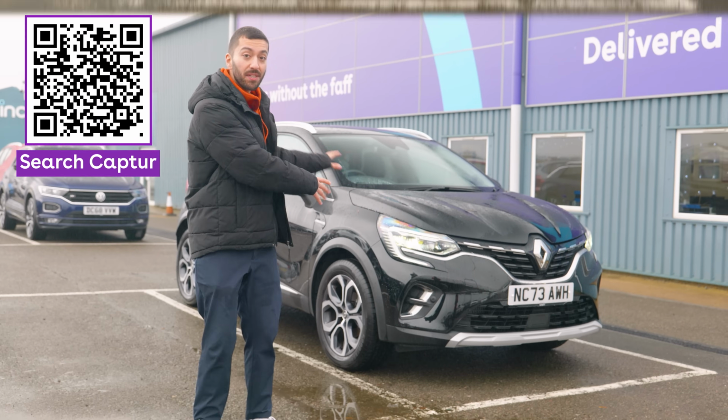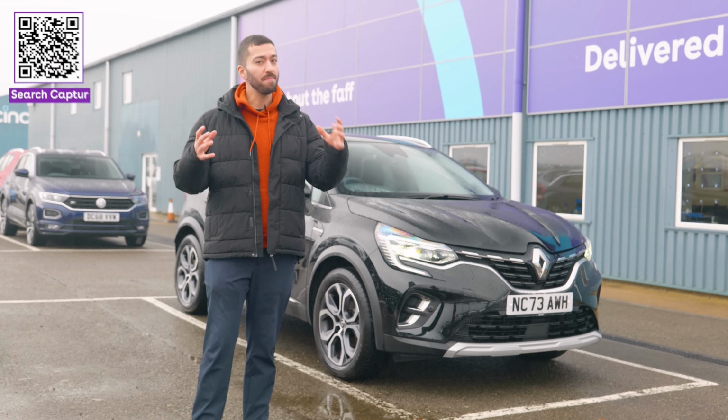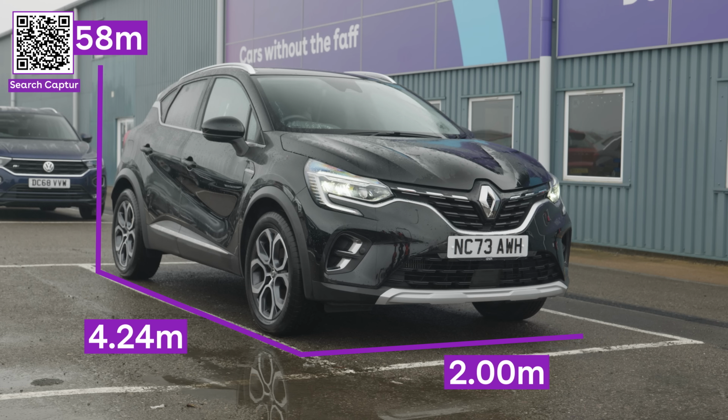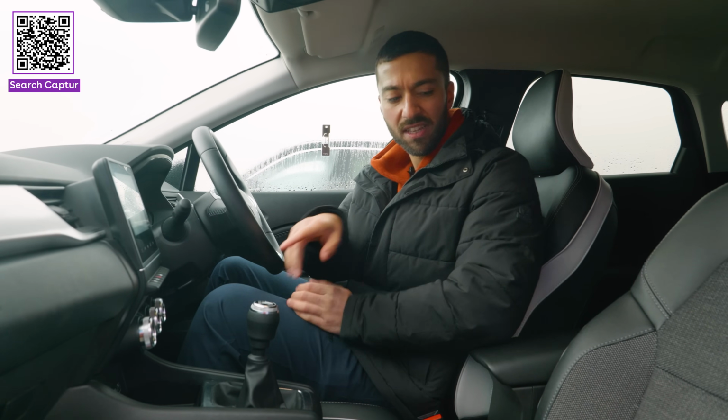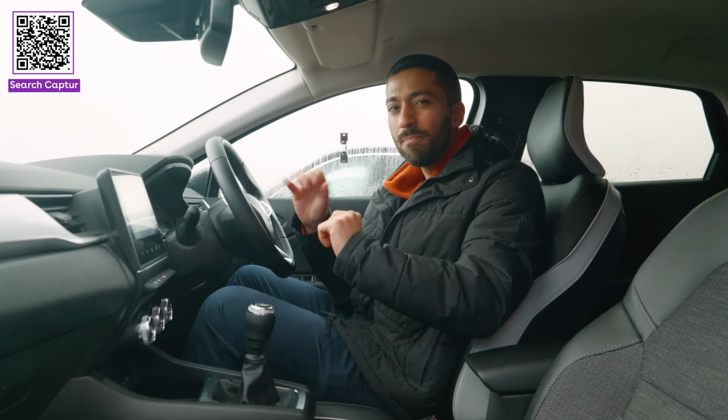This is the Renault Captur, and unlike the slightly older Ford Puma, it's had a fresh update, which means it has a lovely interior, and it is quite nice, doesn't it? And it's quite nice inside as well. I really like the material they've used on the seats in this car. And also, just generally, it's a nice, simple to use model.